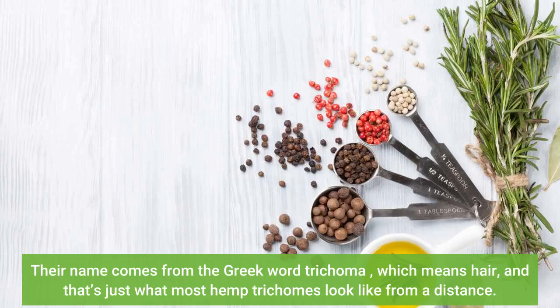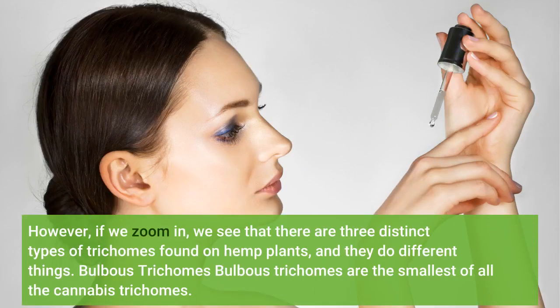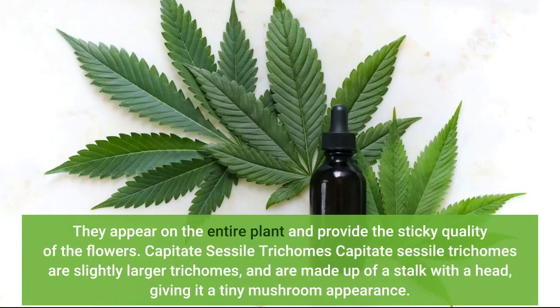Their name comes from the Greek word trichoma, which means hair, and that's just what most hemp trichomes look like from a distance. However, if we zoom in, we see that there are three distinct types of trichomes found on hemp plants, and they do different things. Bulbous trichomes. Bulbous trichomes are the smallest of all the cannabis trichomes. They appear on the entire plant and provide the sticky quality of the flowers.